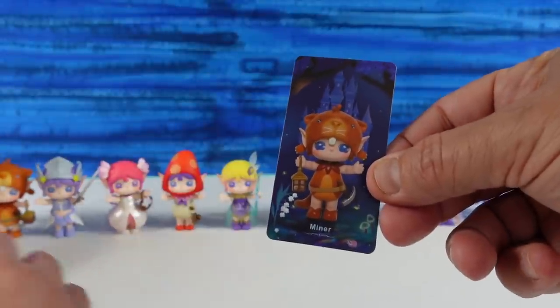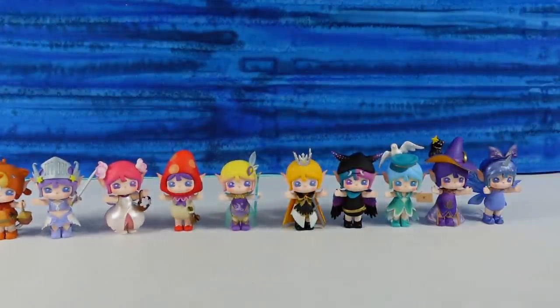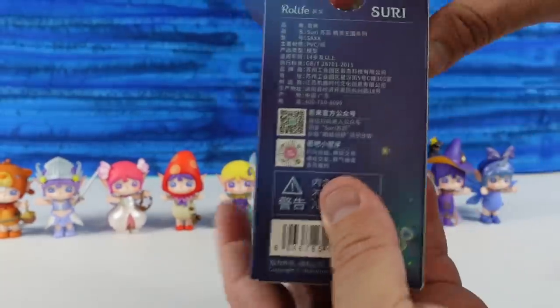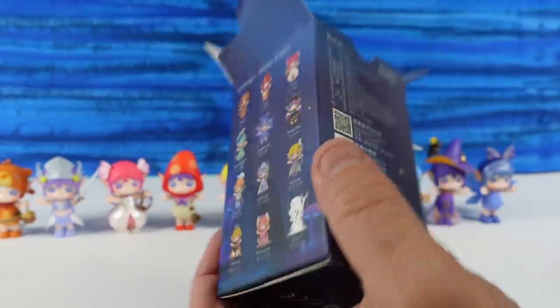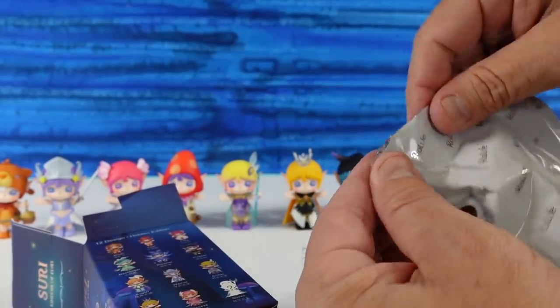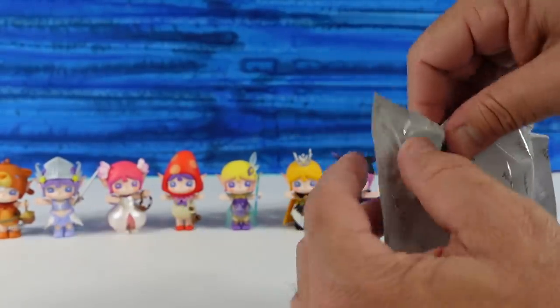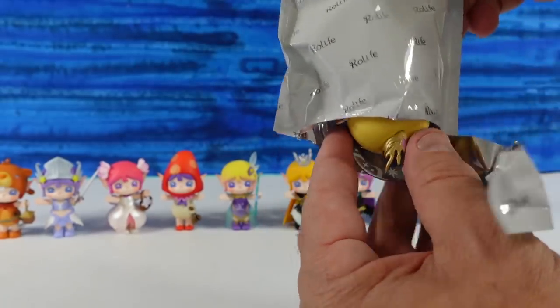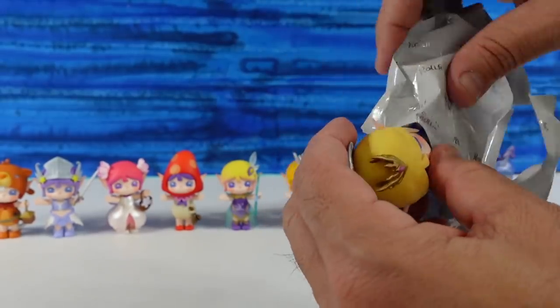There's the miner. Okay, this is going to be my last package. Hope I get the queen, which is the mystery. We're missing the queen and the bugler and something else. I can't see.